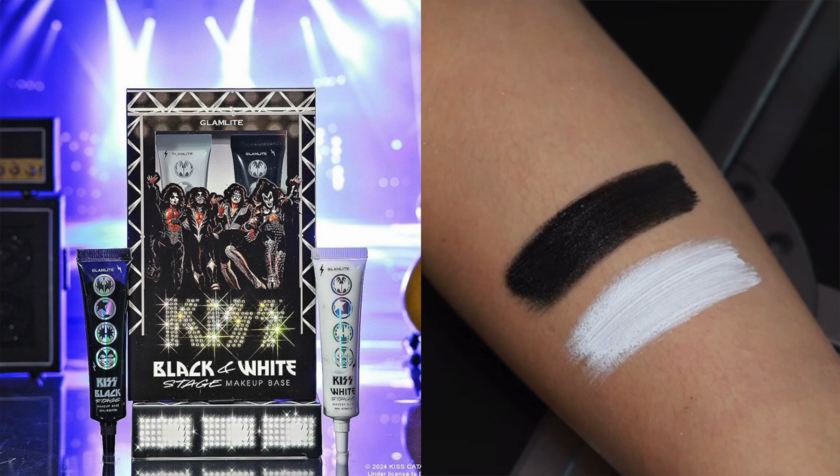Then the eye bases. Well, they're put down as being bases, like a makeup base. So there's a black and a white, they come together. I think this is spot on. They had to do this. 10 out of 10 for this one. I think this is the best part of the collection. It speaks to the band overall, but also just a very, very useful item.